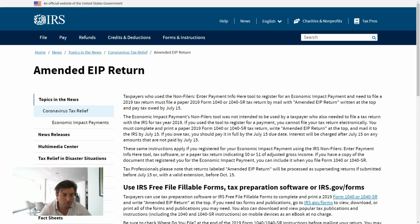According to their instructions here, you've got to paper file the return, right? So print the whole Form 1040, sign it, pen, ink on paper, right? They want to see an actual signature. You can't use an e-signature, or a lot of times they send it back. They want to see that you actually signed it.